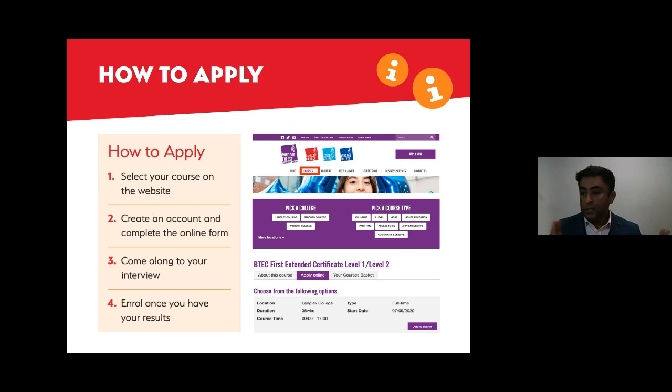So once you've chosen the subject areas, you can then put them into a basket, and this is where you can actually choose more than one subject. So at the moment on the screenshot, you've got one for level 1 extended course in Langley College, but you may have two other courses you want to add into it. You can select those at the time. Once you are happy you've chosen the correct course and you selected them, you just add them in the basket and you press the apply online button.